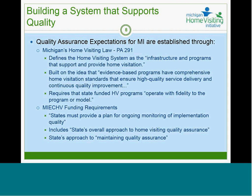And I know that you're very familiar with the standards that are expected from the MyHIP program. The law also requires that state-funded home visiting programs operate with fidelity to the program or model. And so all departments that are funding programs that receive funding through the state are required to ensure that their programs are operating with fidelity. And I'm aware that the MyHIP program actually does have a system in place, but not all programs do. And so we were curious about what it would be like to establish some sort of quality assurance monitoring system across all models, which kind of gets us to the next funding requirement.